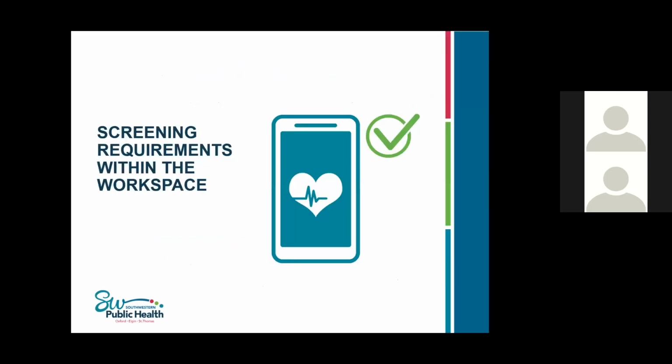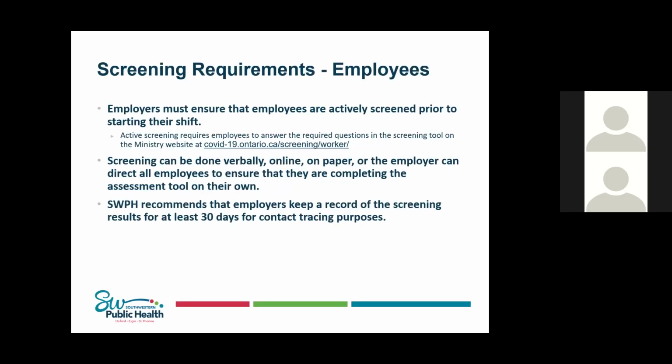So for moving along to screening requirements within workplaces, every color level of the framework, all employees must be actively screened before they start their shift. So active screening requirements of employees, they must answer specific questions that are in the screening tool. So questions that have to be answered can be found on the ministry website or in the link that's on the slide there.